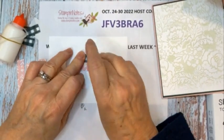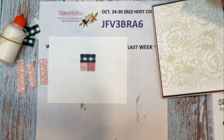And yes, I'm a quilter. I love to quilt, as you can probably tell. All right, so we've got that on there.